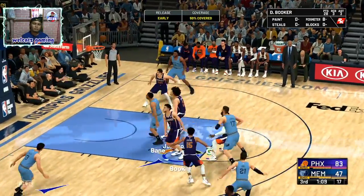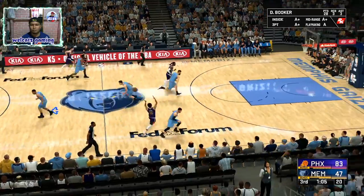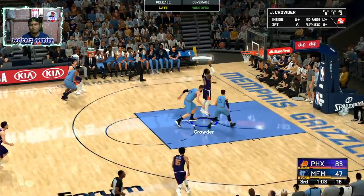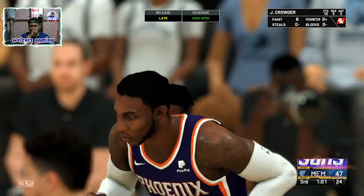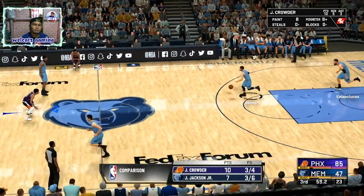Well, I know they don't have mobile devices out there for texting, so they might as well talk to one another. Now here's Payne. 10 points for him. And the shot's good from Crowder. And they're forcing the ball inside, and it's working like a charm.